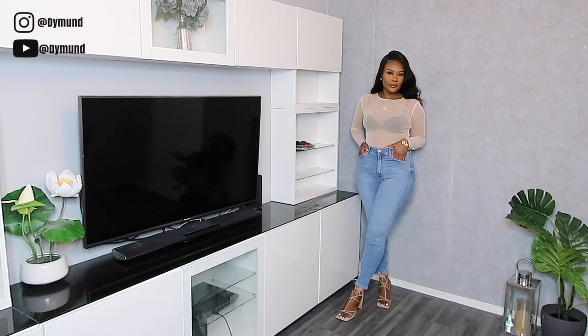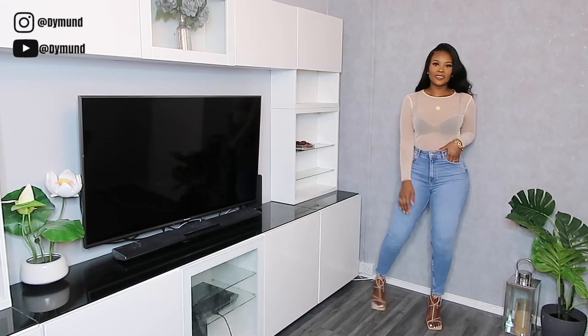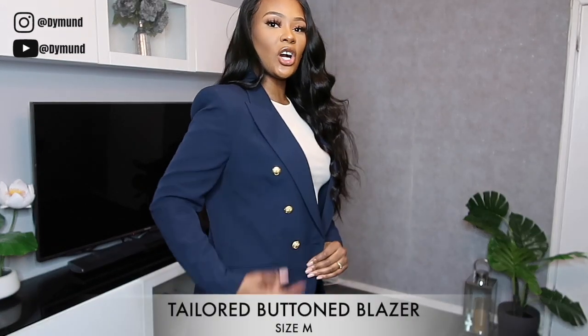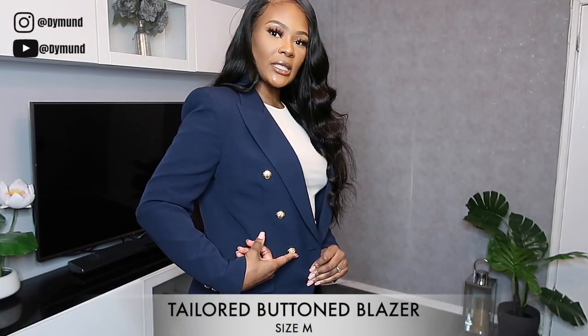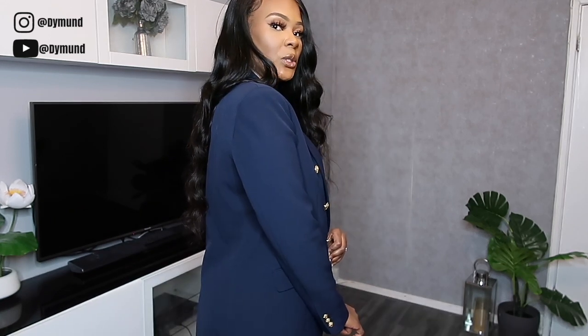That's what I will do, but of course you can do whatever you want. But yeah, so I went for this one here. Just something really simple, really nice. Over here we're talking about this navy blazer just here with the gorgeous gold button details. Double-breasted blazer, not stretchy whatsoever, but the color on this one is absolutely divine.